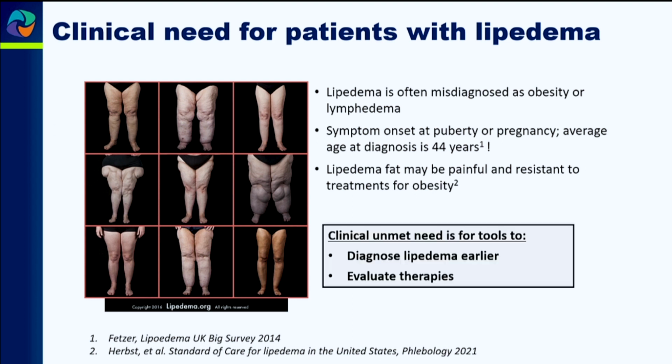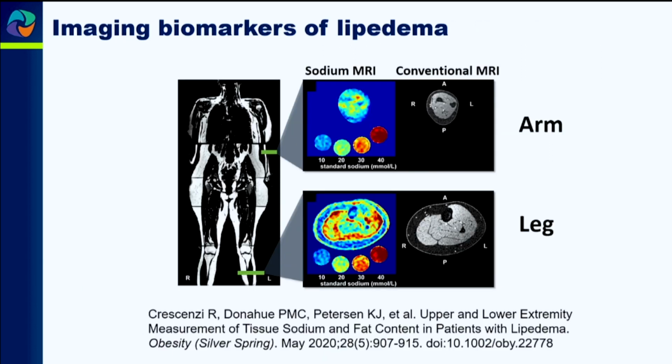So not only do we need improved tools to diagnose lipedema earlier, we need improved tools to evaluate appropriate therapies for lipedema. And so some of the imaging biomarkers that we've been working with for the past 6 years, I'm just going to explain them as a background to the preliminary trial that I'll present today. So shown here are some example images from a patient with lipedema. On the left is a whole body image, and this shows the characteristic gynoid fat distribution around the hips in the patient with lipedema here.